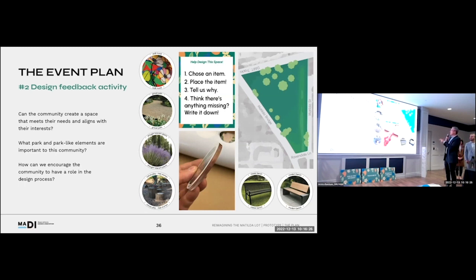And so what we did with this activity is we put together a map. You can actually see it here on the floor. And this map was of the lot. And then we also designed these little discs. These little discs had 30 different ideas. A lot of these came from the feedback of things people wanted to see. Some of it was park-like elements, some of it was landscaping, some of it was a mural. It was all kinds of things that came out of some of the surveys.